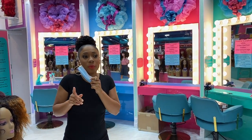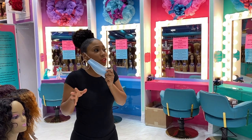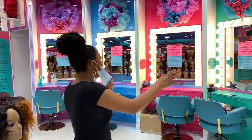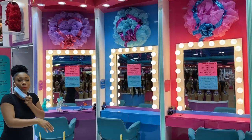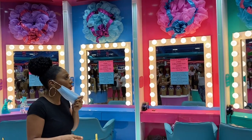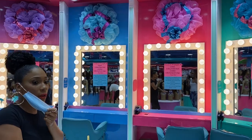So I actually did speak to the manager before I came in and started recording, and she was just trying to give me some of the features they were promoting for the Beauty Supply Store. So this is their wig section. They have a nice seated section where you can come in and they'll help and assist you with wigs and you can try them on and everything. I don't know about right now because of COVID, but I know usually you can, but this is still their designated area for that.